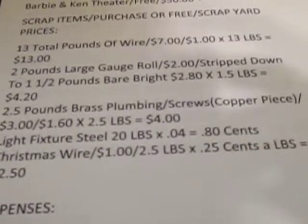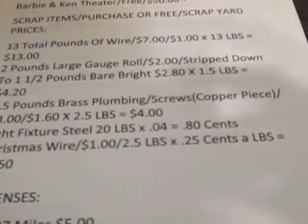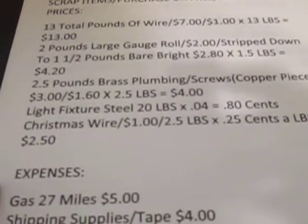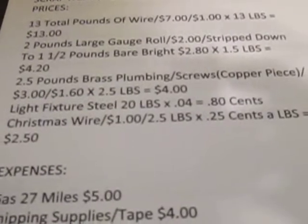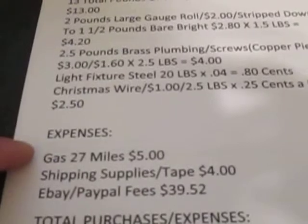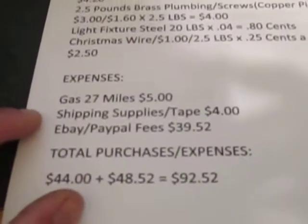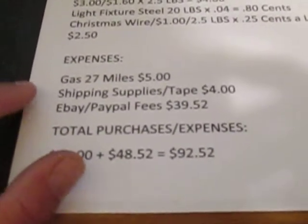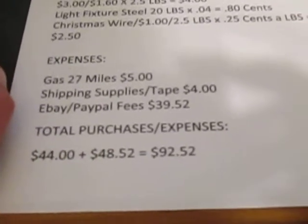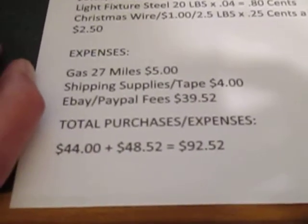There's about 2.5 pounds of brass with the plumbing pieces and the screws and the little copper piece, about $4 there. The steel from that light fixture, about 80 cents. Christmas wire, paid $1. 2.5 pounds, $2.50. So we go into our expenses. We put about 27 miles on my pickup today, about $5 in gas. Shipping supplies, roll of tape, about $4.